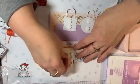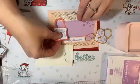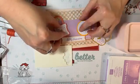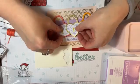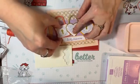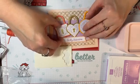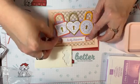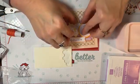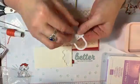And they overlap. So we're going to put one lock on each side at a slight angle, and then you're going to overlap the center one in here. And so they have them tucked behind. I'm trying to decide if that's what I want, or if I'm just going to have them up higher. I think I'm just going to have them up higher. I don't want them tucked behind. I don't think I want them that clustered. Maybe I do. No, that's good.